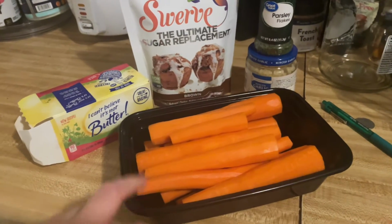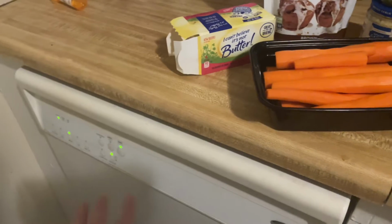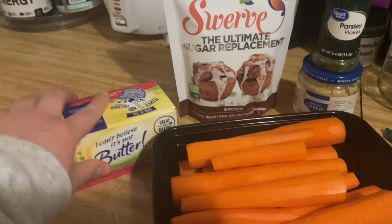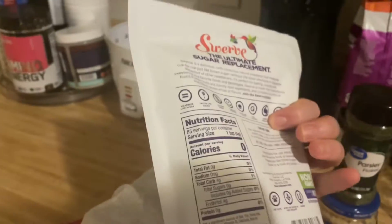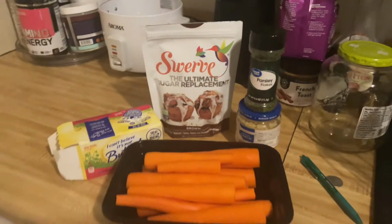Side for my roast. This is going to be the brown sugar glazed carrots. Sorry if you hear my dishwasher going, but yep, that's it. And these are all the ingredients. Now, I did call for I Can't Believe It's Not Butter light, but this is what I had on hand, so that's what I'm going to use. And I've got this Swerve brown sugar replacement. So, yeah, 0 calories. So, yep, let's get to prepping.